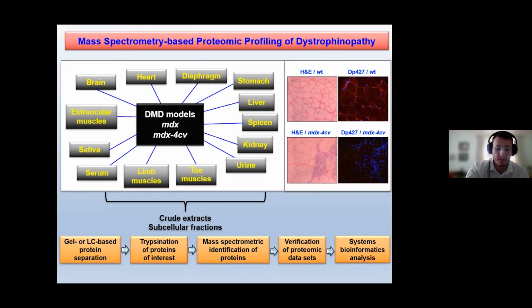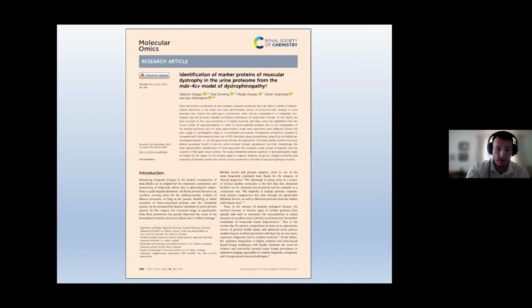And when I joined, we decided to continue the screening of biofluids. So we wanted to compare the urine proteoform of wild-type mice versus that of MDX4CV mice. MDX4CV is the animal model that we use to study dystrophinopathy. So our associates in the bioresource unit of the University of Bonn in Germany collected urine samples from some of their mice, where it was quick frozen in liquid nitrogen and shipped to us.